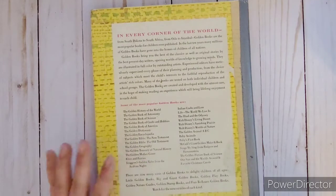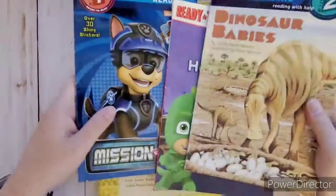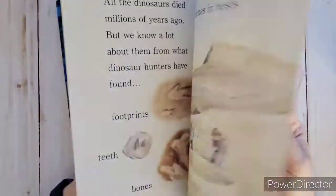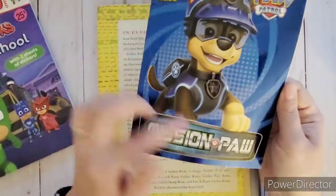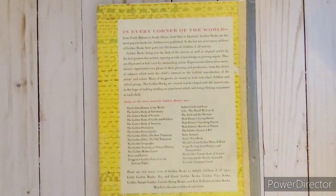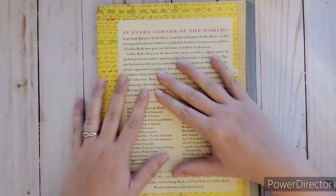And those are all the books that I got from, actually I got a couple more I think. And I actually got 3 more books I got from my son. I found this dinosaur one, Dinosaur Babies. And then PJ Masks. And Mission Paw from Paw Patrol, you know. So I got those for him too for $1. But those are all the books that I got at the St. Vincent. And then I got a whole bunch of other stuff.